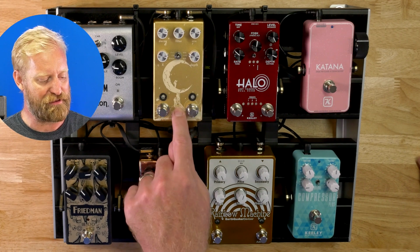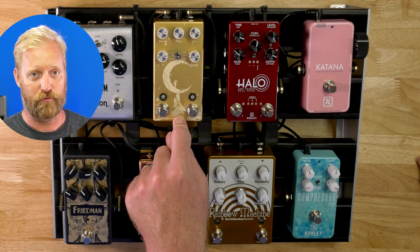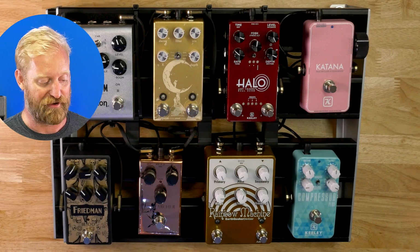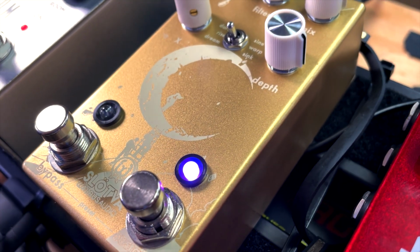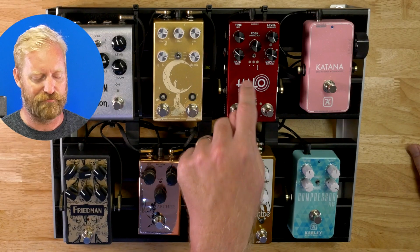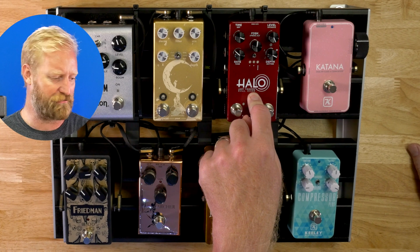But this is the preset version of the Walrus Audio Slo. I've messed around with just the normal Slo, but this one has presets. Probably not going to get into the presets, but I'll run through all the settings. And it's in a beautiful, light misty gold color with a light creamy print on it. Oh, and by the way, the Halo is in red. I think normally these are like a gray metallic or something like that.